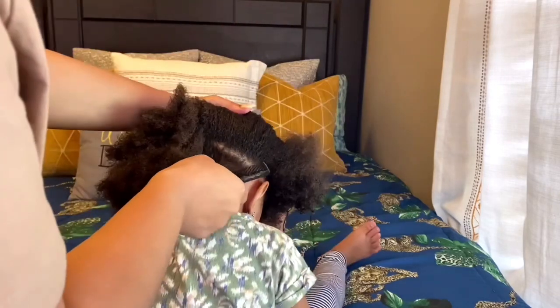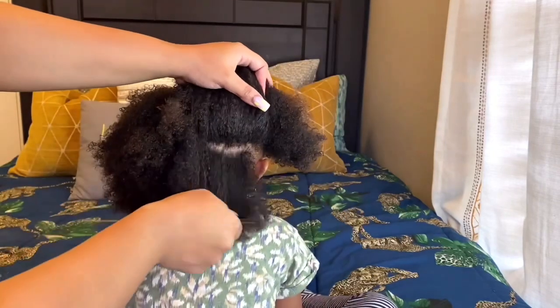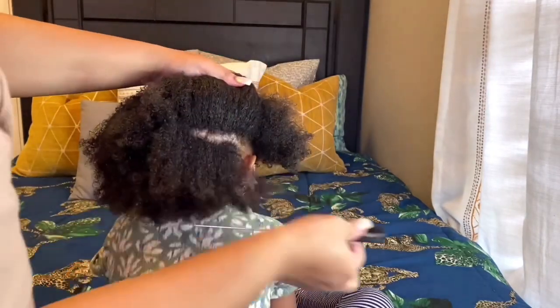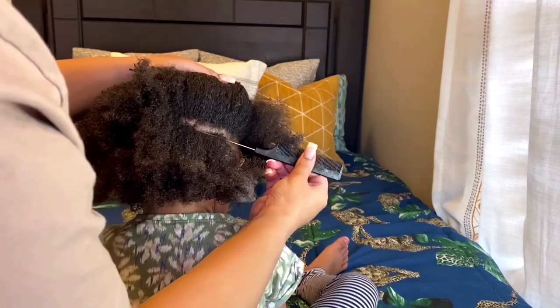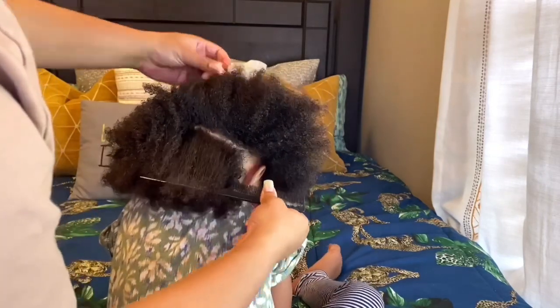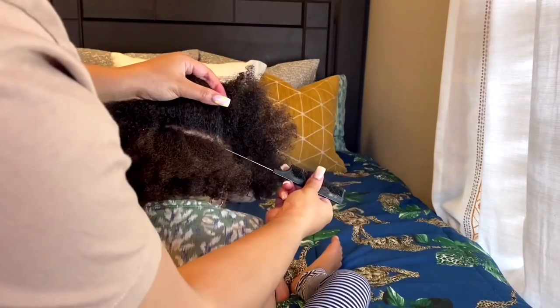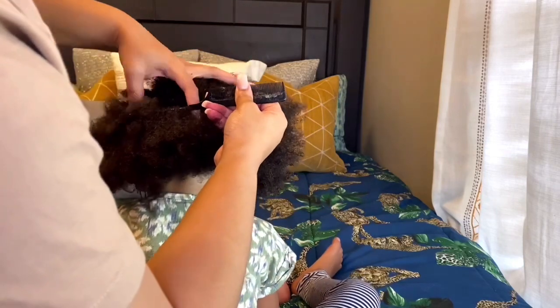Now, as you can see, I'm parting her hair and she is extremely tender-headed. I detangle her hair, but as you can see, that still did not work, and she had the waterworks coming. I try my best to be very gentle, but she just hates getting her hair done, and that's just what it is.